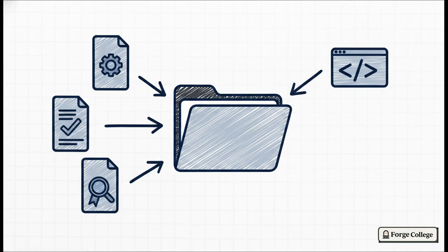We're talking about the ABI, the exact constructor arguments used, a verified source reference, outputs from static analysis tools like Slither, and a clear audit summary. Please do not hide these vital docs in some random Google Doc or a forgotten Slack thread. They need to live right there alongside the code, instantly accessible the second an emergency strikes.